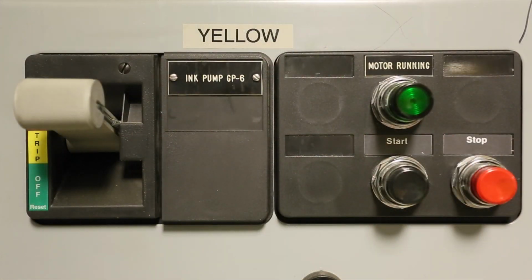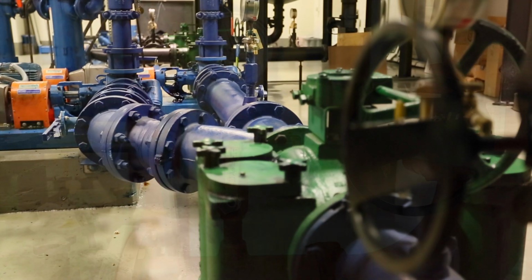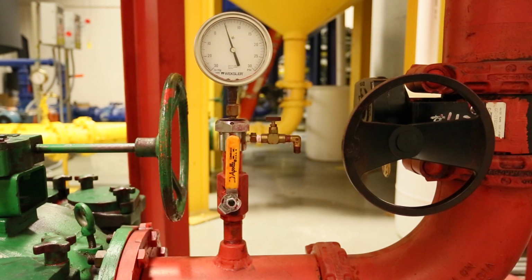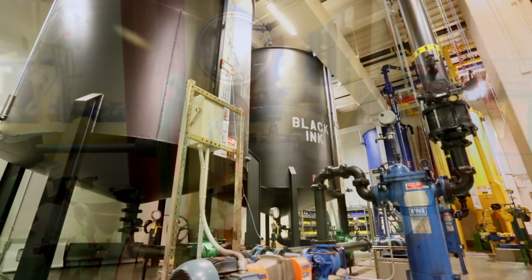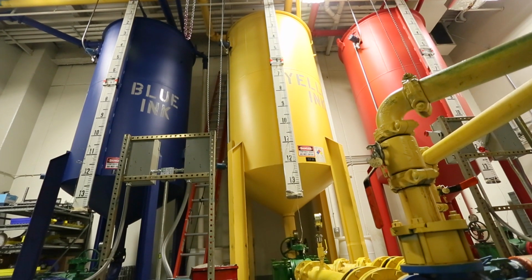In our ink lab, deliveries are tested before they are accepted and placed into the ink tanks. There are specifications that ink manufacturers have to meet before their product is used. Our 2 black ink tanks hold 8,500 gallons, while our 3 color ink tanks hold 2,500 gallons each.